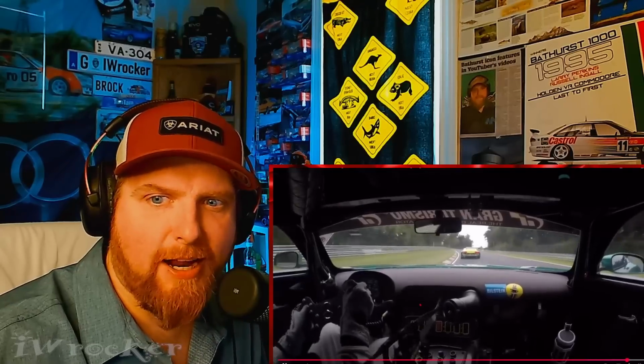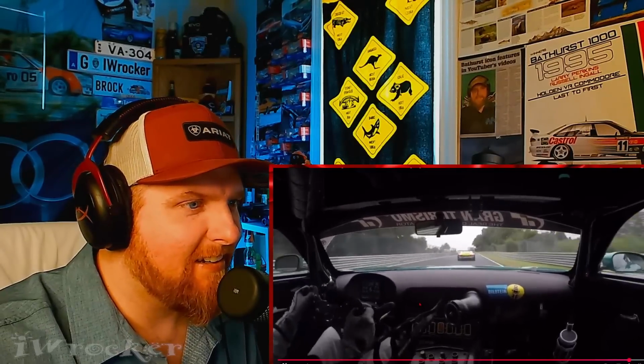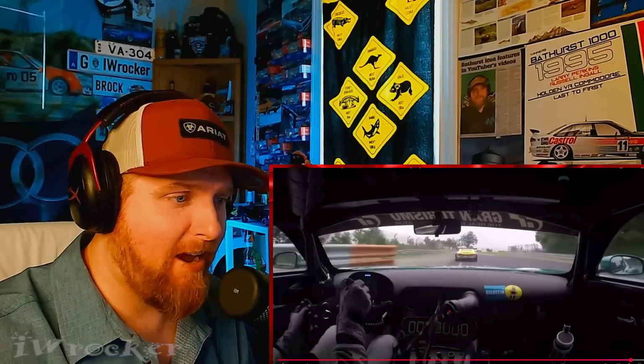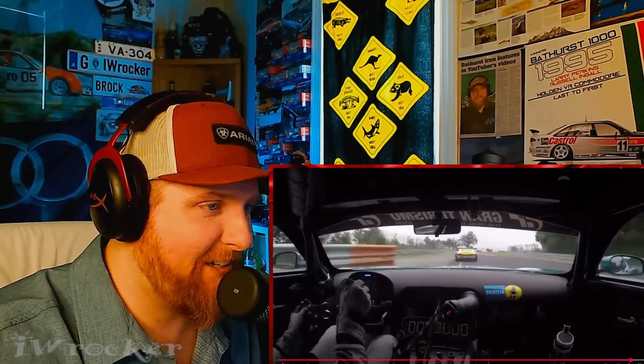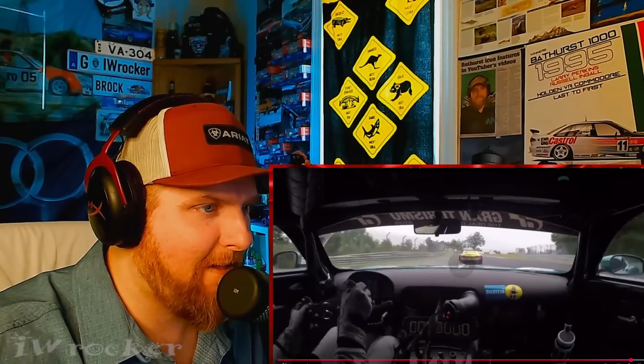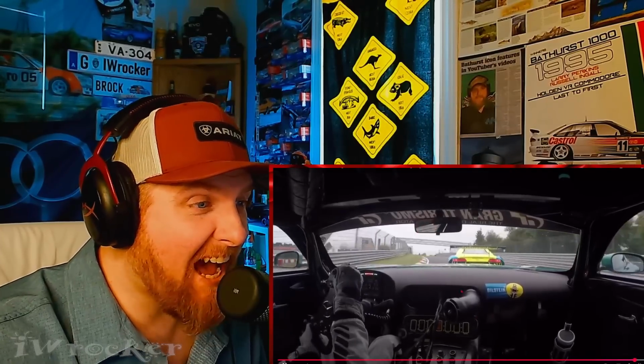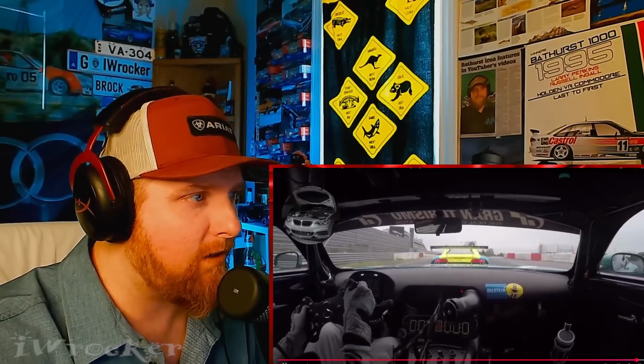The Audi reigns supreme. Great car, great driver as well. Both of them. This guy is driving insanely well in the camera car in this Mercedes. The guy in the Audi is ruthless, man. He does not let him overtake at all.